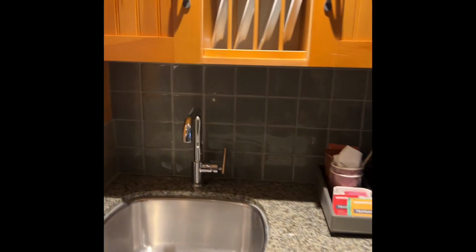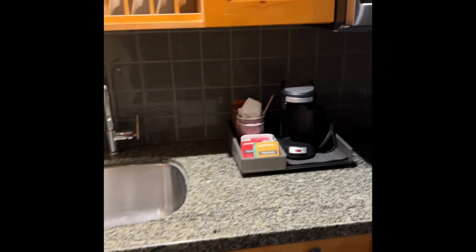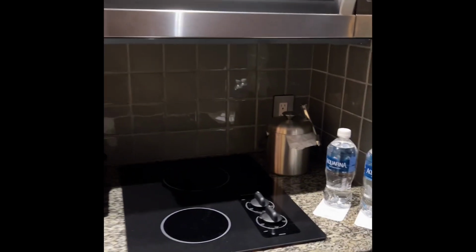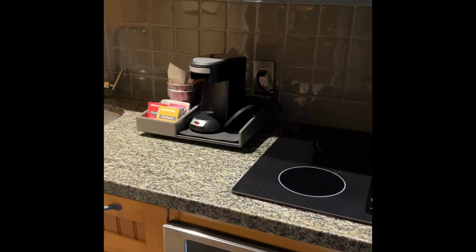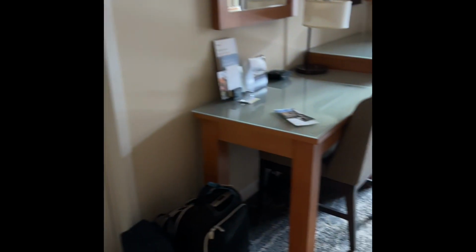Okay, coming out here. There's a little kitchenette. This is lovely. A fridge. It's a typical kitchenette with all the bits and pieces. Coffee making machine, microwave and an oven. Okay, coming into the room here.